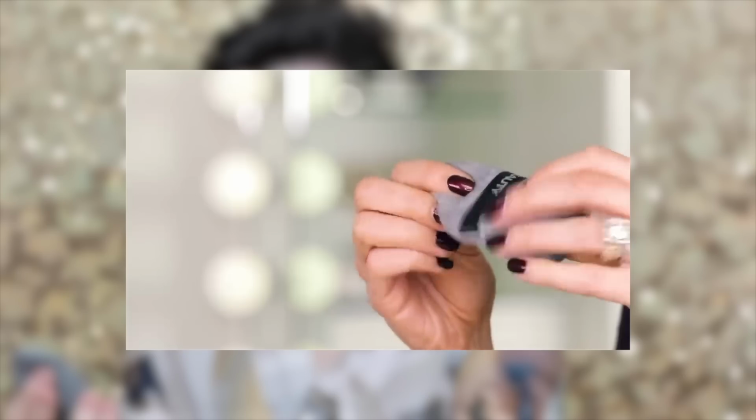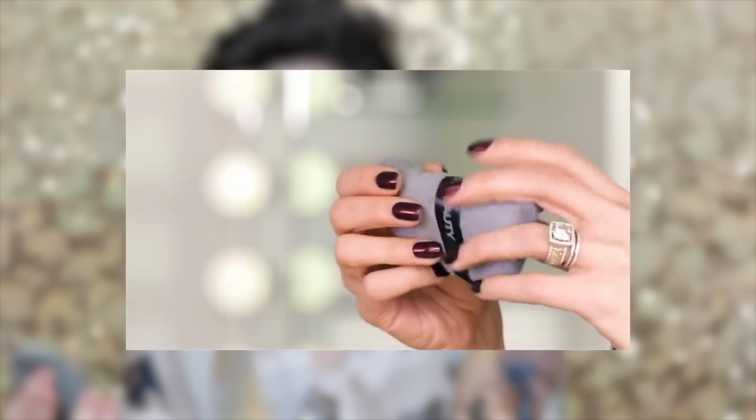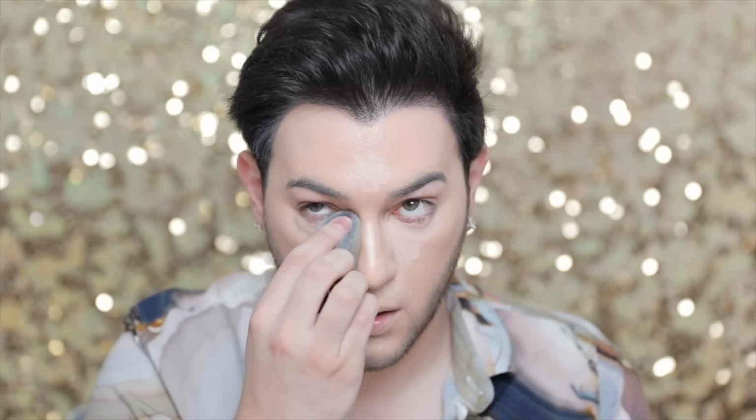Let's go ahead and try this guy. I love that this is so pliable. That's one of my favorite things about this too, is that it's so maneuverable. This guy is so thin and bendy. Okay, so we're gonna put that into the crease, and we're gonna continue to blend this out.